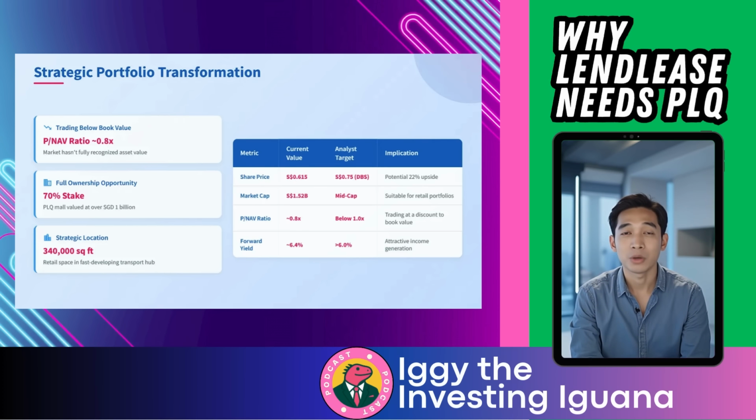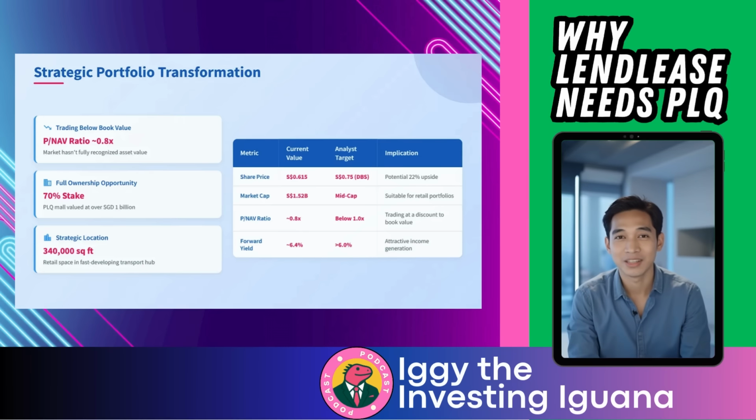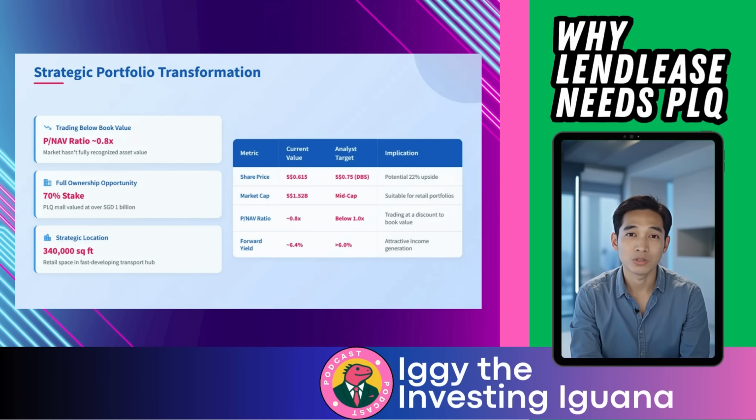If you've ever tried to build a dividend portfolio that can weather cycles, that mix should ring a bell. Here's the question to sit with. Are we looking at a one-off purchase or a smarter way to compound rental growth across different demand drivers? That brings us to the strategic portfolio transformation.